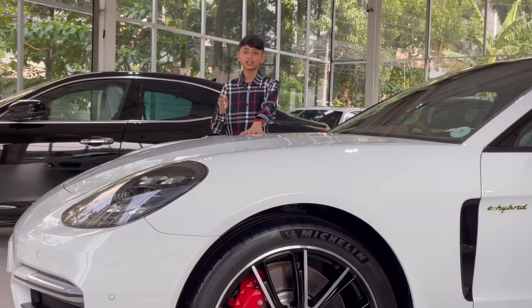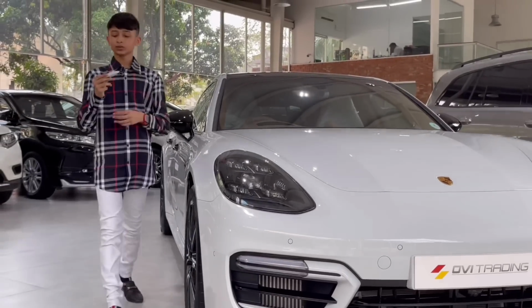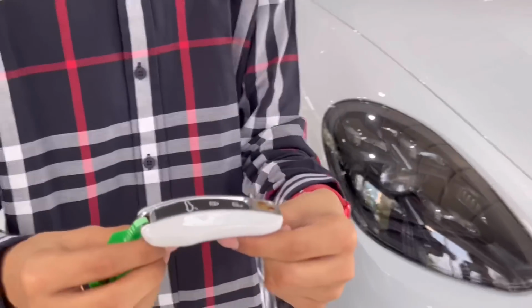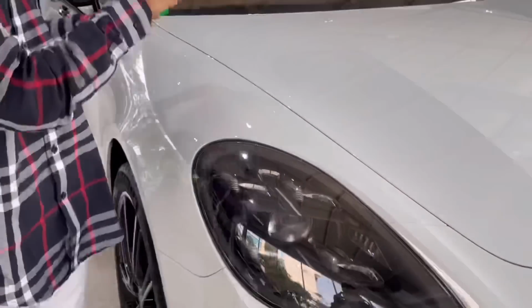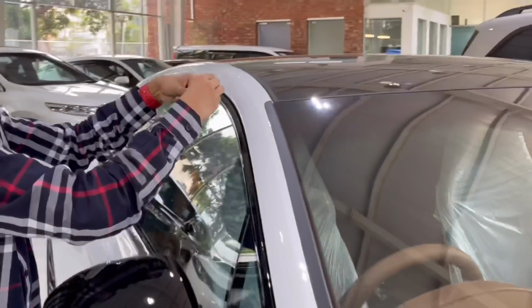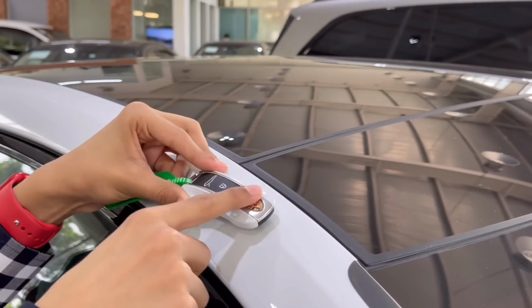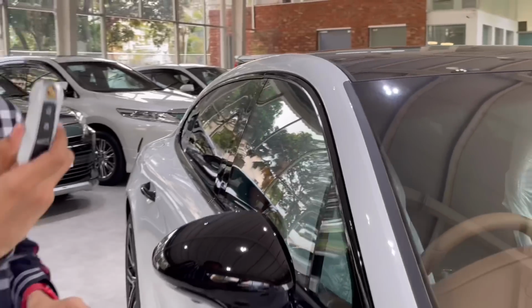Now let's start the full in-depth review. First I'm going to show you the key. This is the key of the Porsche Panamera. You can see the color of the key and the car actually match, and you have to pay extra for this. For the panoramic sunroof, the upper portion matches too.